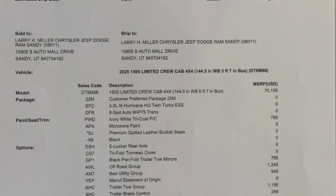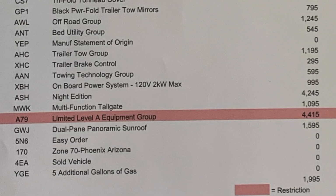And then the first option was that tri-coat paint. Second one was the black power folding trailer tow mirrors. And the reason why they're black and not chrome is because this truck has a night edition. So if you jump down really quickly, night edition is $4,245. Now you can go online and look up what the current Ram truck has, and you should be able to see the pricing and what comes a part of that.